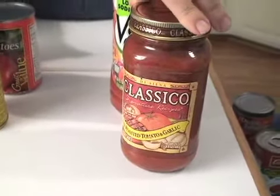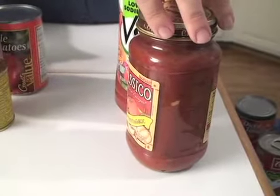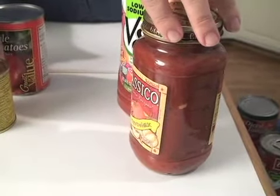The one thing I would like to suggest about these sauces is that you always want to check for the amount of sodium in them, especially if you're on a sodium diet, that you're watching your sodium, because some are pretty high in sodium, but they're all very tasty.